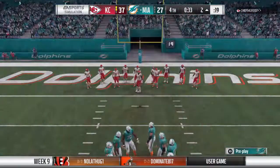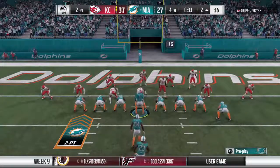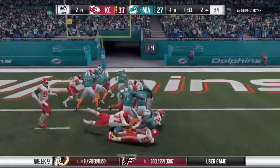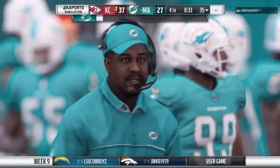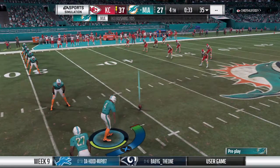Here we go now as we get set for a big 2-point conversion. Defense showing blitz. They'll try and run it with Ajayi. But he will not get into the end zone. And that one hurts as it will remain a 2-score game here in the 4th. So 2 scores down. Time definitely not an ally.